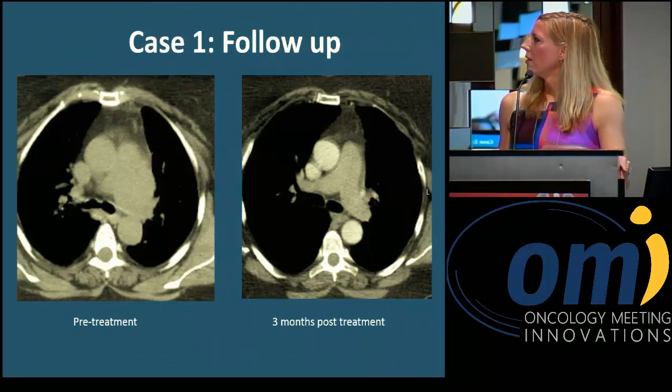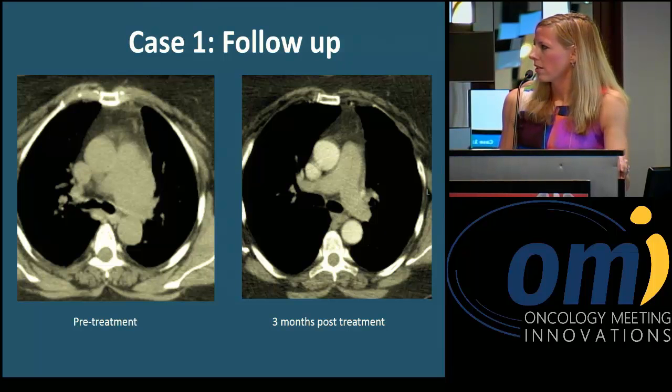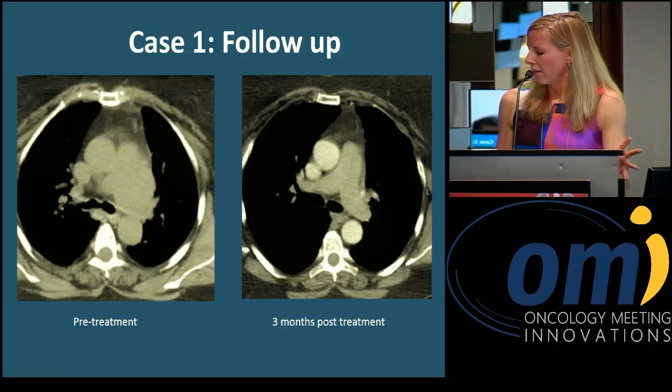I'll skip this in the interest of time. This is the patient we had on one of our first dose cohorts. This patient had bulky AP window lymphadenopathy, underwent 44 gray with the weekly carbotaxol, and then an SBRT boost, 9 gray times 2 to the primary and the mediastinum, and did have an excellent response with minimal toxicities, no grade 3 toxicities.